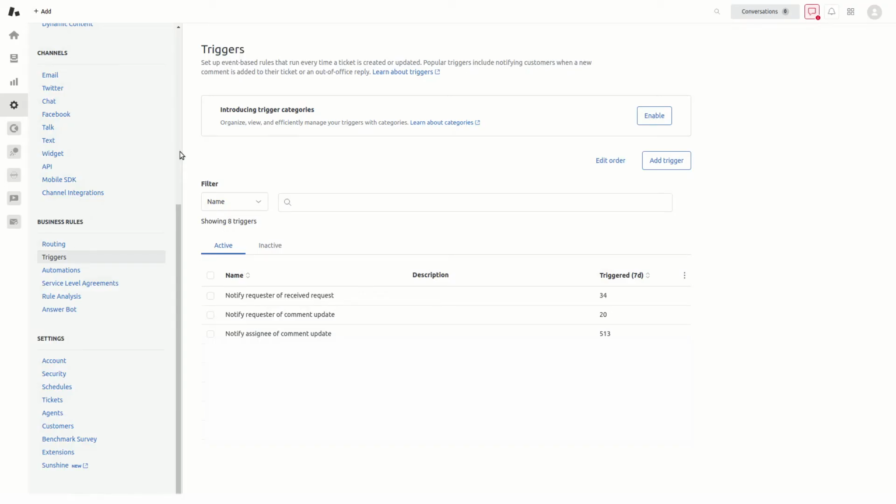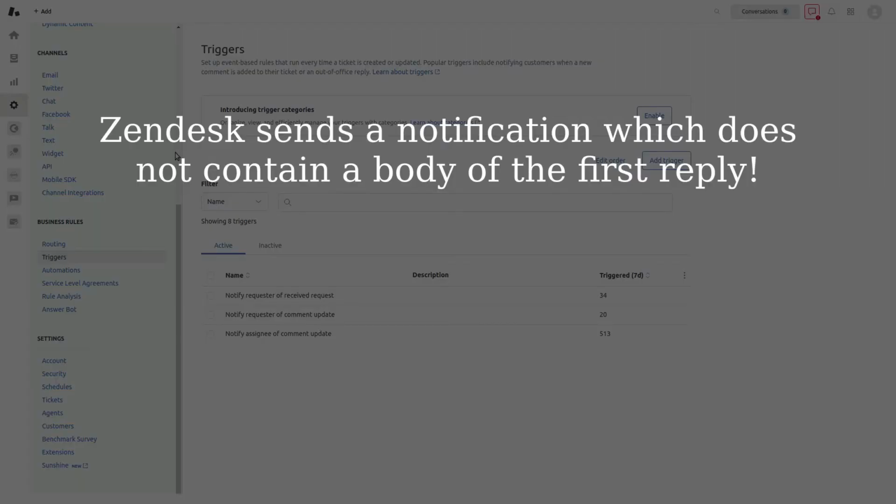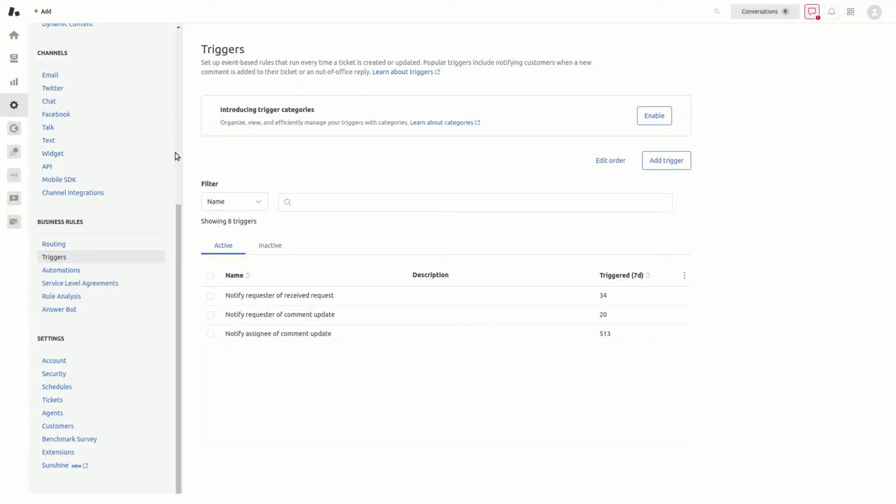When you create a ticket from your agent panel, Zendesk sends a notification which does not contain a body of the first reply. Therefore, when a customer opens it in their email client, our app will not track that first reply. All the following replies will be tracked.